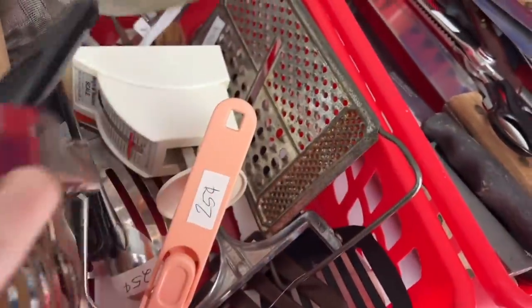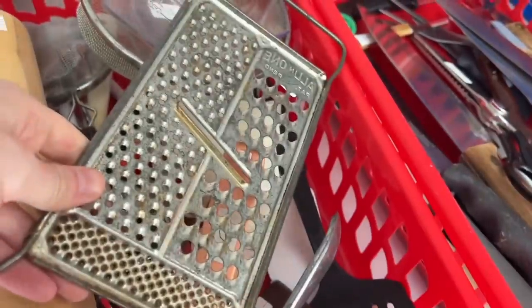A few years ago, my vintage farmhouse loving self would have been so excited to find that rolling pin and this cheese grater.